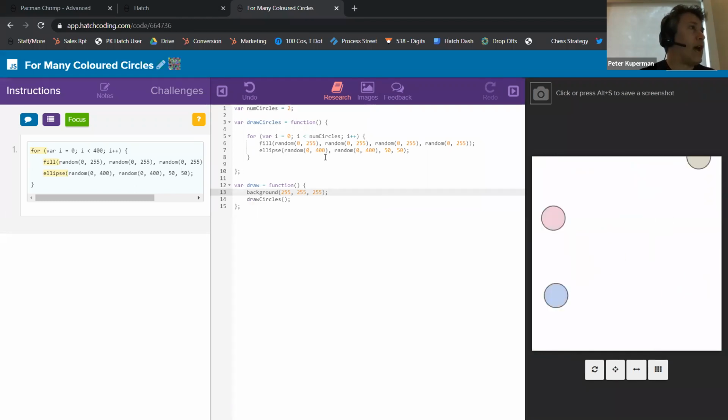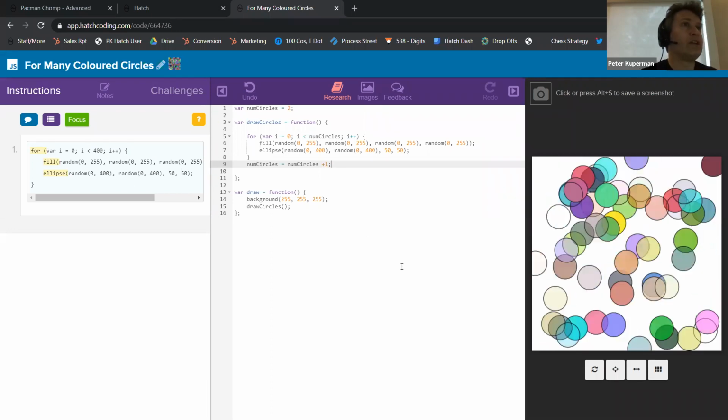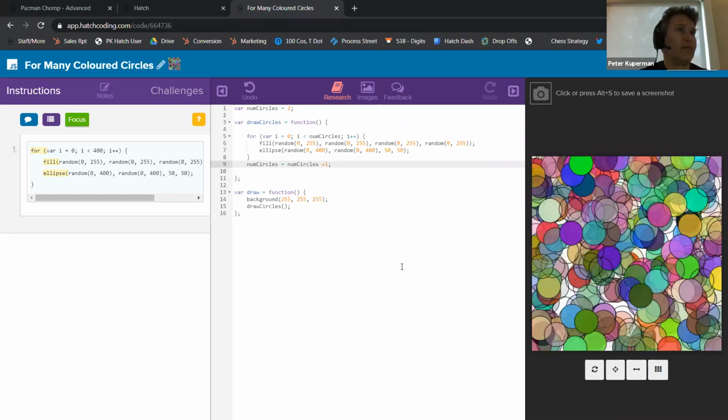And then what we can actually do is we could say num circles equals num circles plus one. And now it's going to be really interesting because now it's going to fill up over time. Do you see how we're just drawing more and more circles and then it gets really, really full of circles?